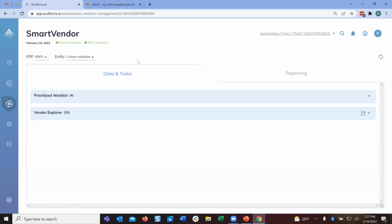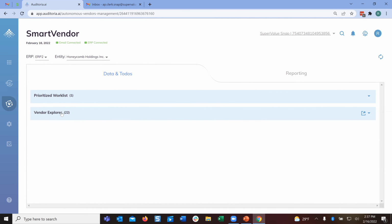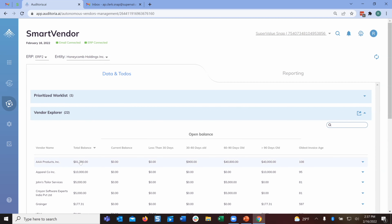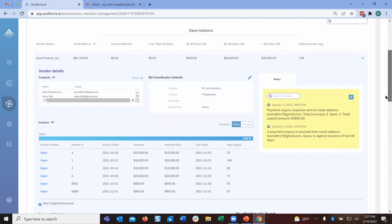To look at some of this data, I'm going to go into this concept of smart vendor. We're going to filter it a little bit differently because I want to look at a very specific vendor. We still have the concept of the handoff to human. That's going to be ubiquitous across the platform. We're going to go into our vendor explorer now, and I'm going to specifically look at AAA Products. It's one of the fictitious vendors that we're going to talk about today.